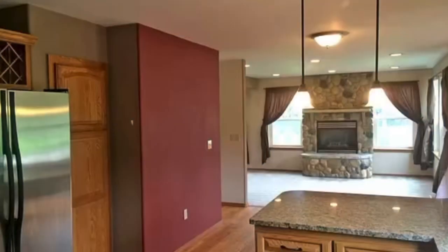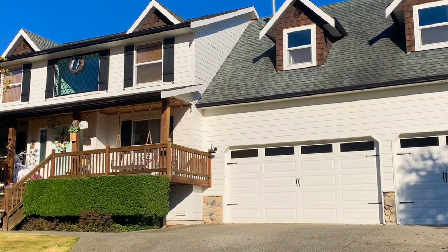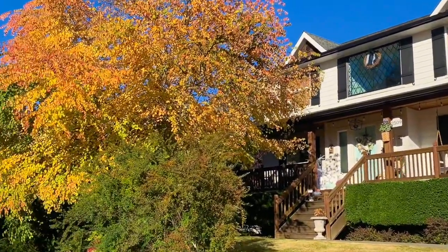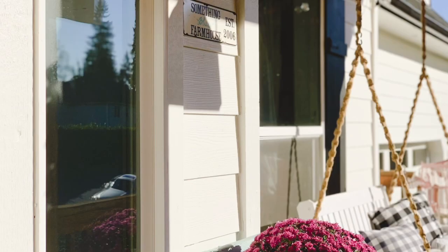Well, really dark and dreary, especially for the Pacific Northwest, I knew that this house had some good bones. So without further ado, here it is. One thing you're gonna learn about me real quick is I love brightness. I love colors, and I love a good farmhouse that's white and black. Here we go.